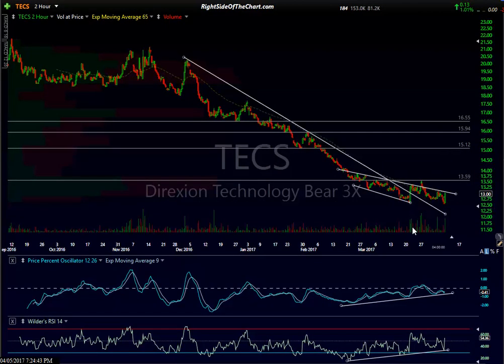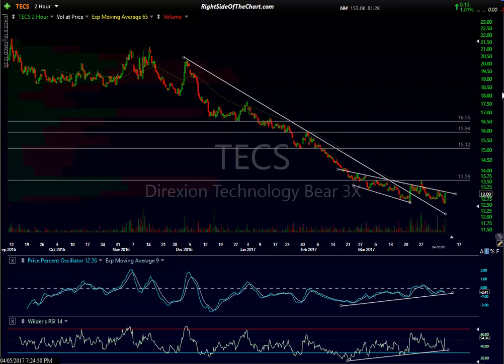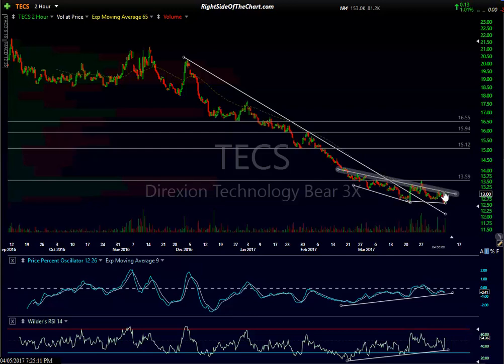There's your downtrend line. So here's the story. We had a bullish divergence here. You can see price is just making about an equal or slightly lower low. So this is negative divergence 1 right here at this point. Negative divergence 2 right here at this point. I should clarify, since this is a bearish ETF, this is positive for bullish divergence. Everything's backwards here, guys. Bear with me. I'm sorry about that. There's your downtrend line.